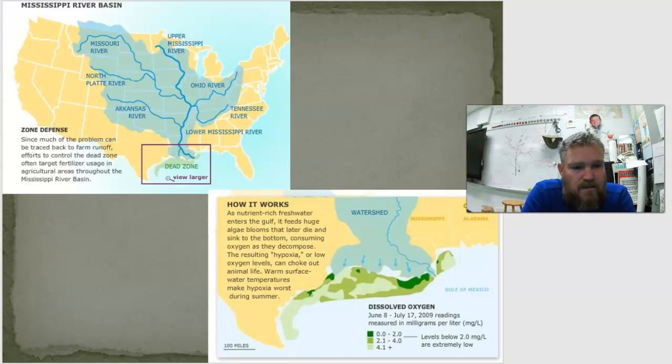So in the Gulf of Mexico, and this happens all over the world in different places, but since we're close to this, it'll probably make sense. There's an area called the Dead Zone in the Gulf of Mexico, where the Mississippi River empties out from near New Orleans into the Gulf of Mexico. There's this area that essentially gets all of the pollutants from the Midwest. So if you look at the Mississippi River drainage basin, notice all of the area that it covers.